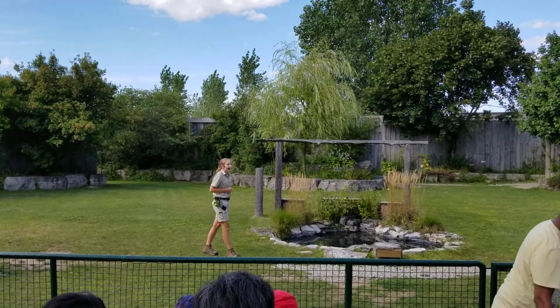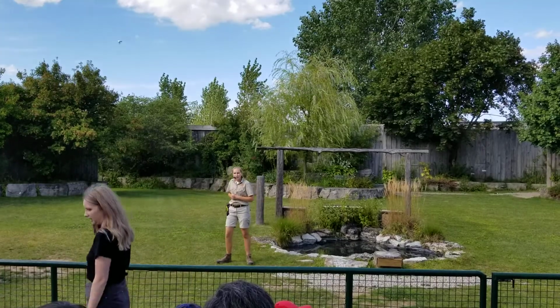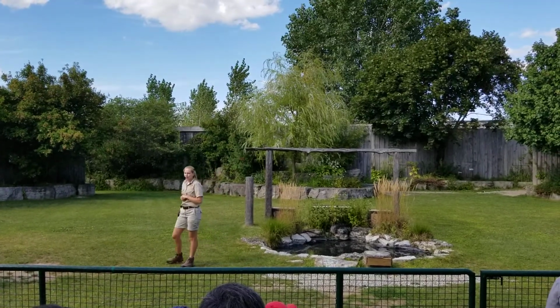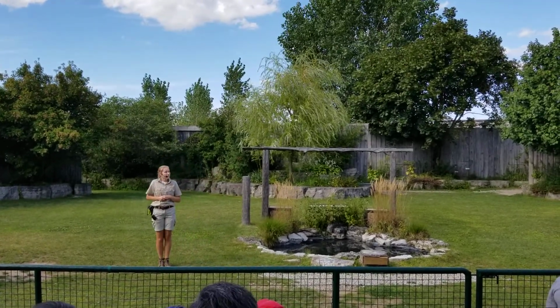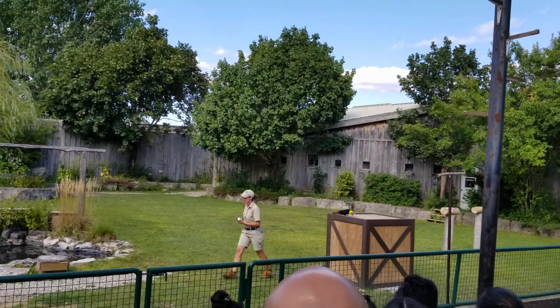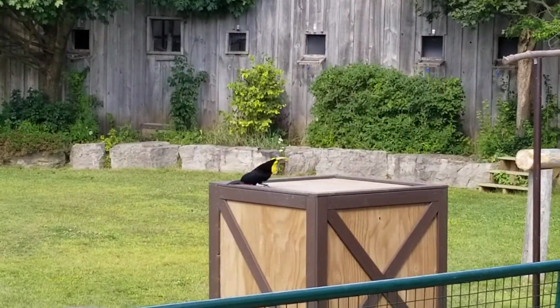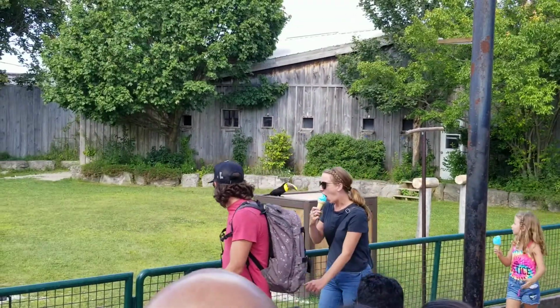Now that being said, you can see birds pretty much anywhere. Maybe they're flying around in your own backyard, the mascot of your favorite sports team, or even the face of your favorite children's cereal. This is the case with our first bird joining us. We have Papaya. She is our chestnut mandible toucan, otherwise known as a Swainson's toucan.